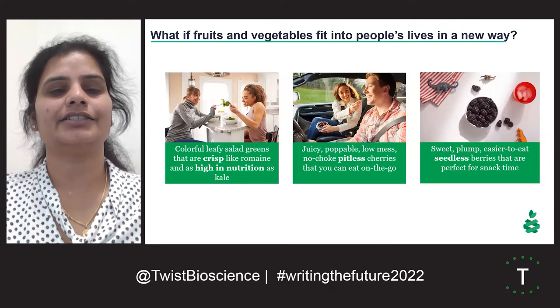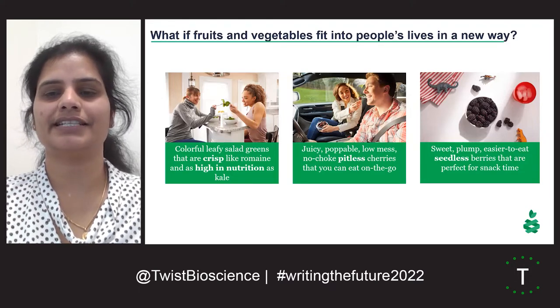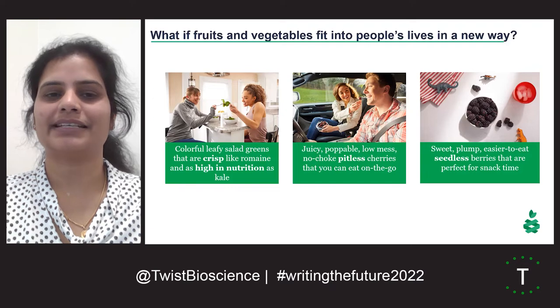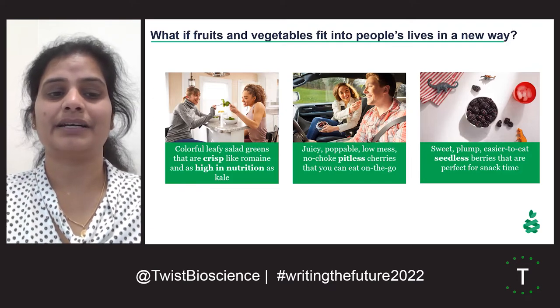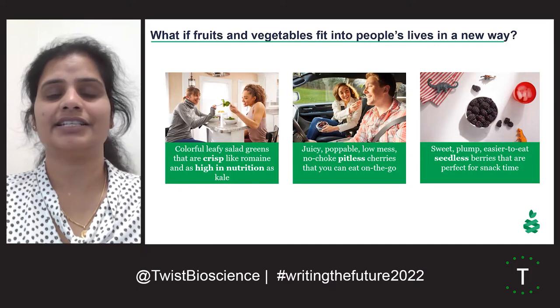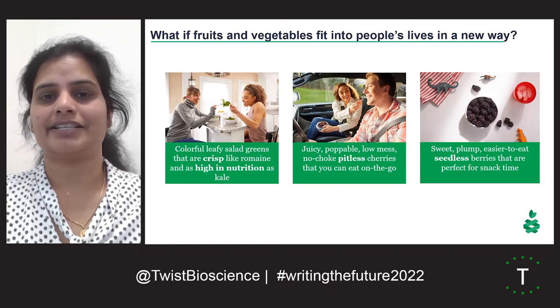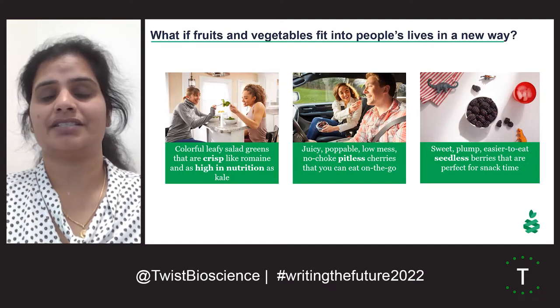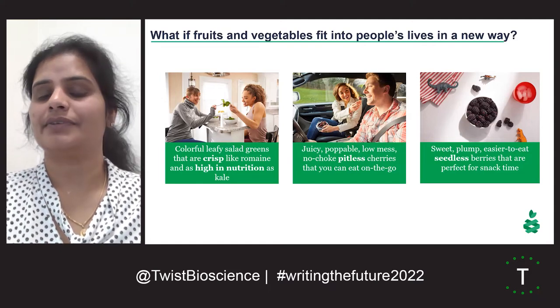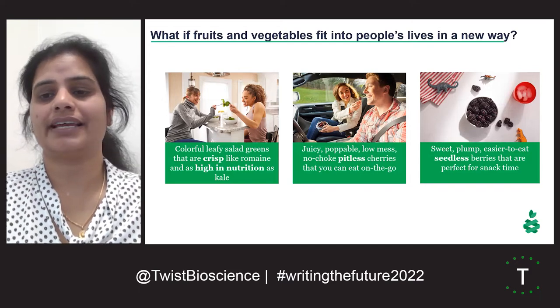The question I like to ask: what if fruits and vegetables fit into people's lives in a new way? For example, salad greens like romaine are very crisp, but what if they could be as delicious and as nutritious as kale? Or pitless cherries, no choke, no mess, just take them on the go. Or seedless berries that are plump, juicy, and easier for snack time.